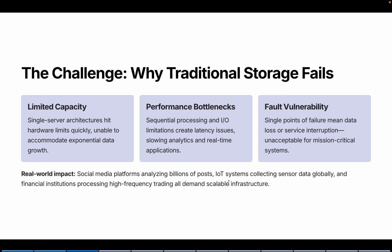Traditional databases and storage systems were not built for such huge volumes of data. They face problems like limited capacity, slow processing speeds, and can fail when data traffic is very high. Scalable storage systems solve these problems by dividing and storing data across many servers or storage nodes. This helps data to be saved, processed, and accessed fast even when the amount of data grows continuously. Scalable storage also ensures no single point of failure, so data is safer and more reliable.